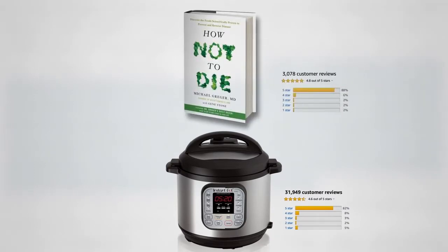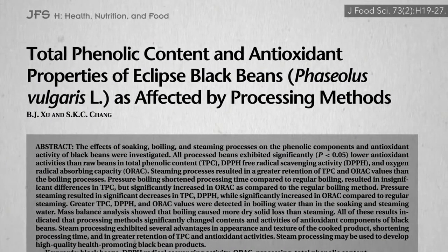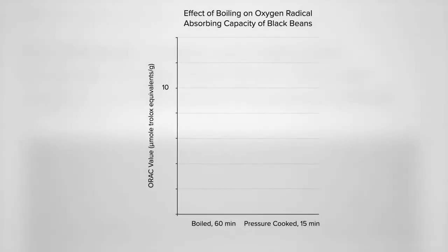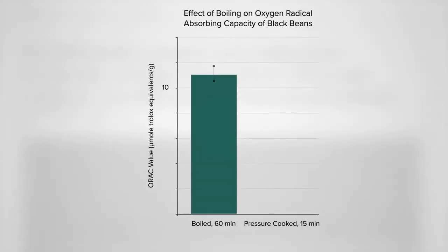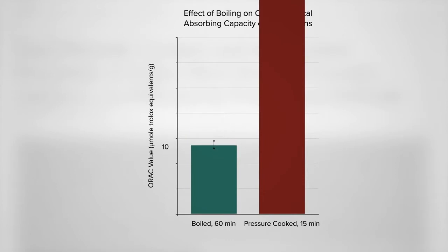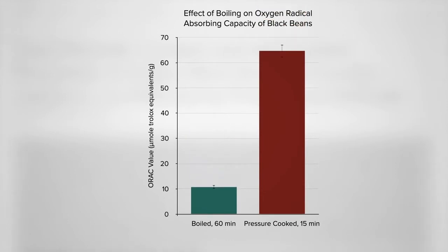I'm jealous. These pressure cookers are great for cooking dried beans with just a touch of a button, but what happens to the nutrition? Here's the antioxidant content of pre-soaked black beans, boiled for an hour normally. Compare that to pressure cooking for 15 minutes. Even more. In fact, 6 times more.